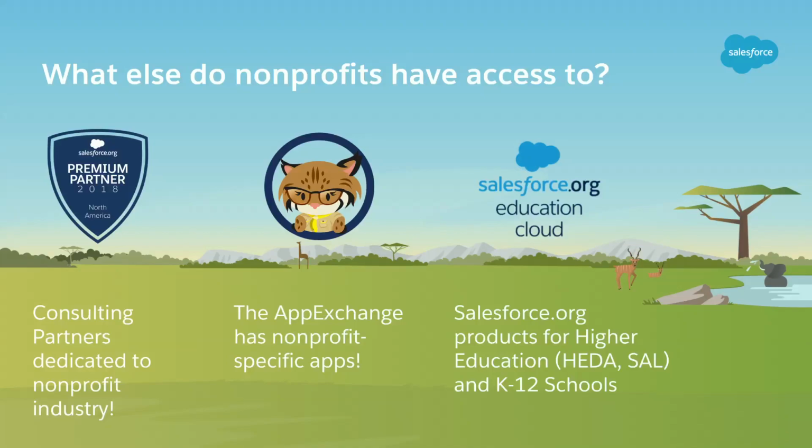Also, Salesforce.org has products for higher education, like our higher education data architecture and Salesforce Advisor Link products. And there are products for K-12 schools as well. You probably won't encounter these in your volunteering lives, but if you do, just know that these products are indeed also available from Salesforce.org, and you can get all the help and documentation about them in the Power of Us Hub.